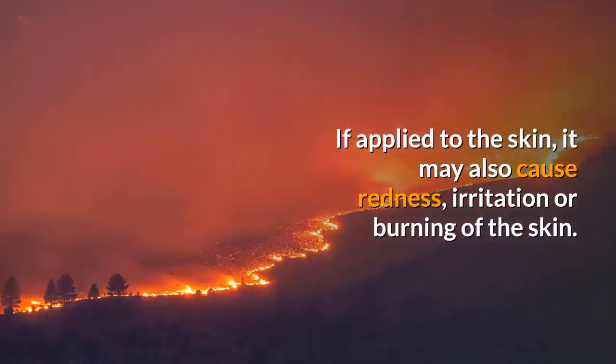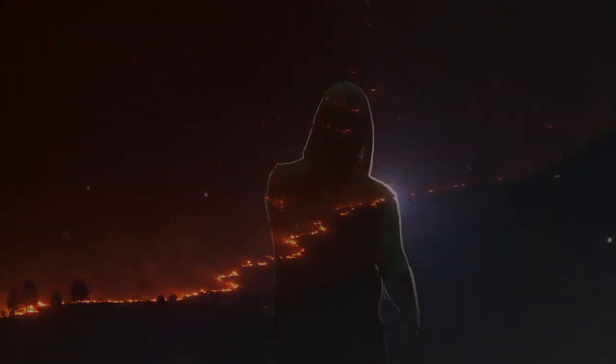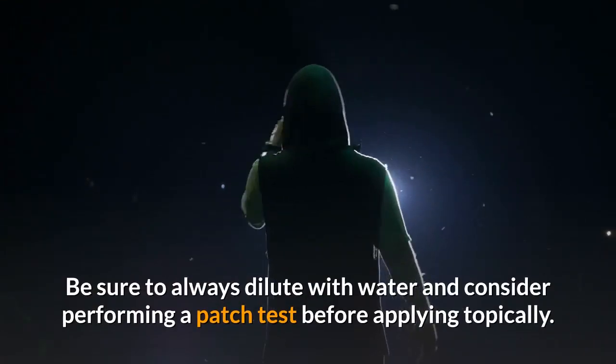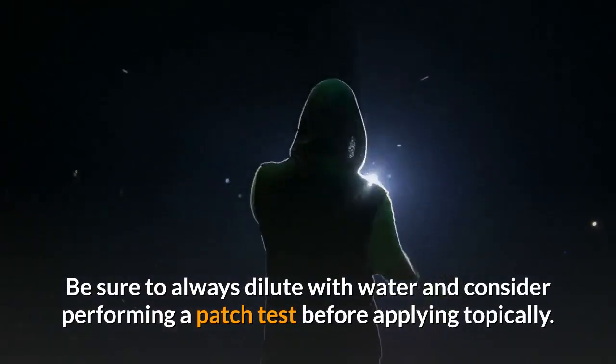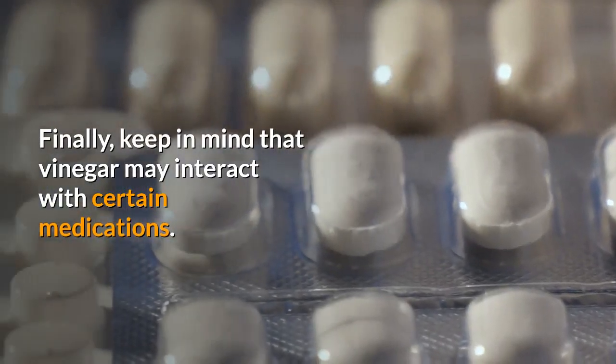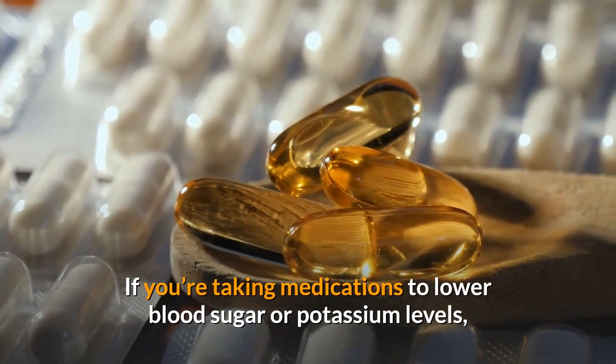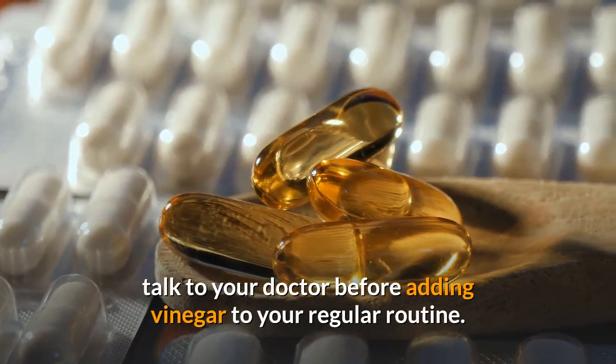If applied to the skin, it may also cause redness, irritation or burning of the skin. Be sure to always dilute with water and consider performing a patch test before applying topically. Finally, keep in mind that vinegar may interact with certain medications. If you're taking medications to lower blood sugar or potassium levels, talk to your doctor before adding vinegar to your regular routine.